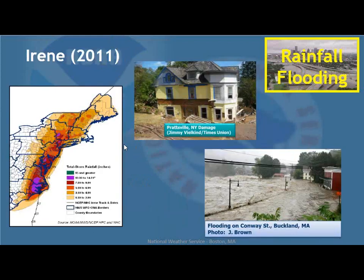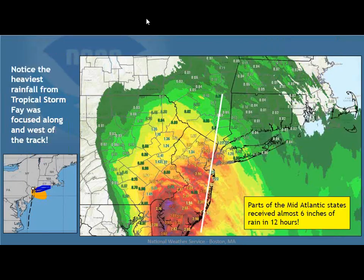So Irene in 2011, some of you may remember that. The track was up through New Jersey and into southeast New York and into northern New England. And look at where the heaviest rainfall was, along and west of the track. We had very little here in southern New England. That was also the theme with Faye, which I'll show in a minute. But if we look at places in eastern New York, this is Prattsville, west of Albany, or in Conway here. Massive, disastrous flooding from over a foot of rain that fell in a very short period of time.